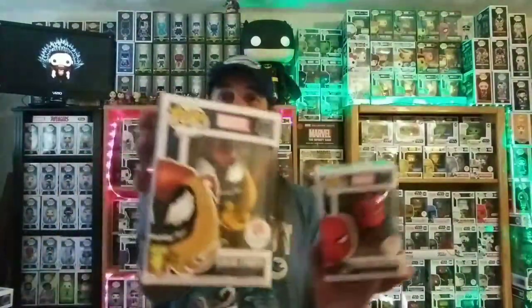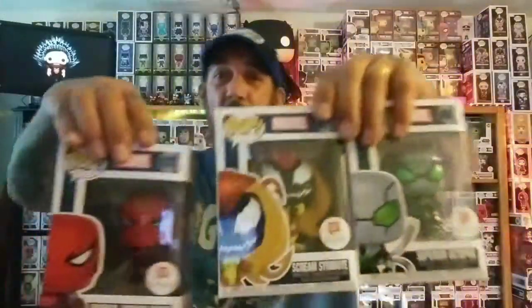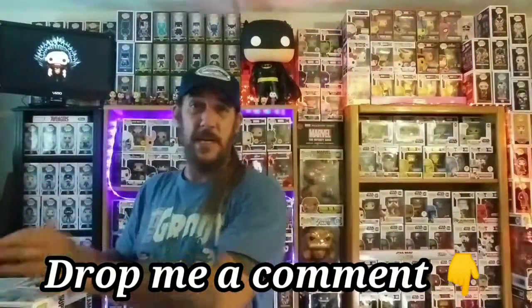Let me tell you, out of the 3, it's a hard decision here. Out of the 3, look at these guys. What do you think, guys? What's your favorite? Drop me a comment. Let me know. Did you pick up any of these? Have you gone to your local Walgreens? Because, oh, they're going fast. Wherever they are, they're going fast.